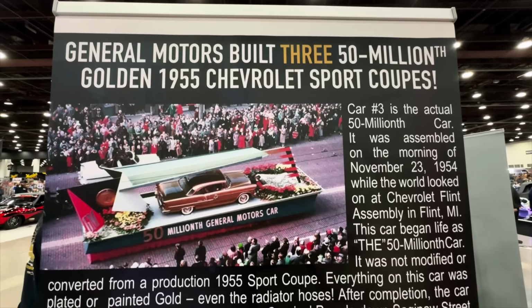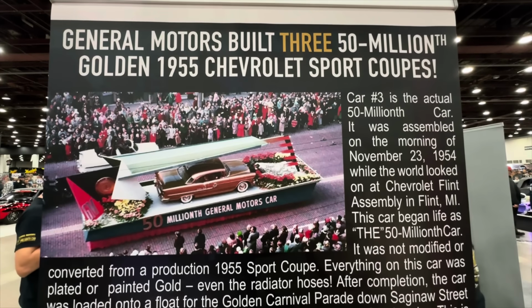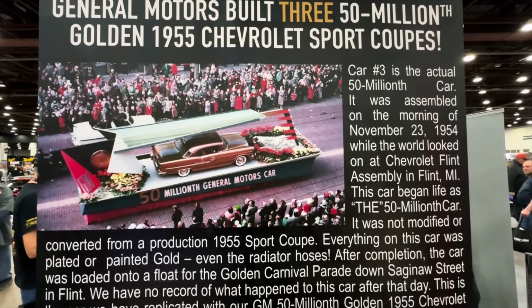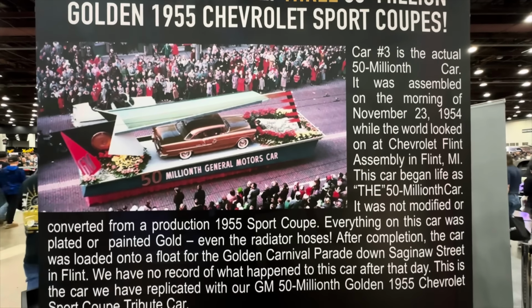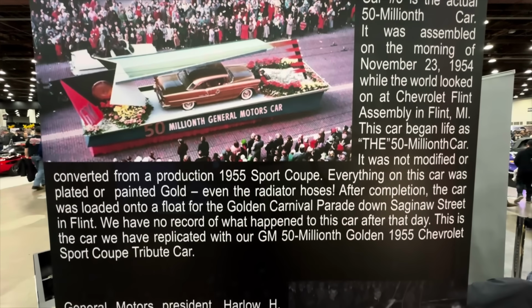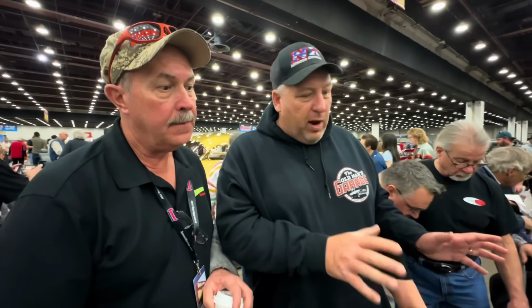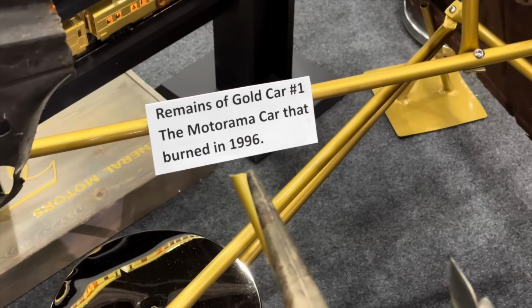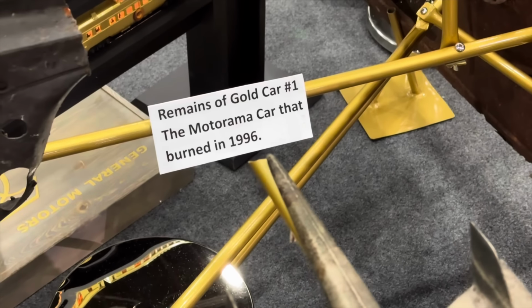Like most everyone else who follows 55 Chevy history, I thought there was only one Golden 55. There were three. And Mike from Snodgrass Chevy Restorations took a few minutes to explain to me how they came to this conclusion. So there were three of these cars. Number one burned up in the fire, and these are remnants of car number one. It was fully loaded, but it was not the 50 millionth car. There were three cars.